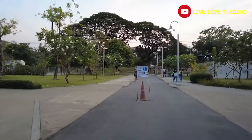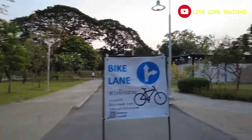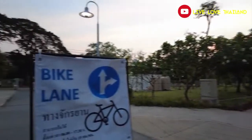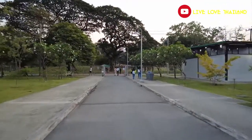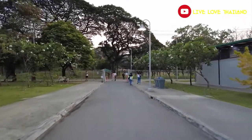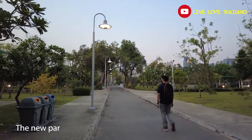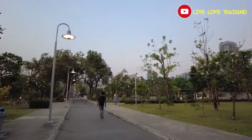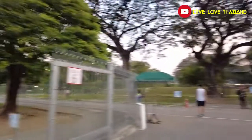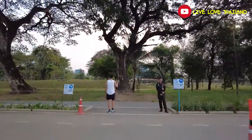You can bring also your bike if you like biking, so you can check which sections are for biking and which sections are for walking. Now I guess we are entering the new section from here. Let me tell you again that we came from that way, which is between the old park and the new park. So you have to walk directly to the new park from the main entrance at the middle.